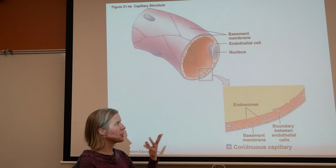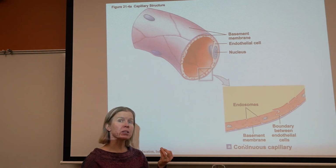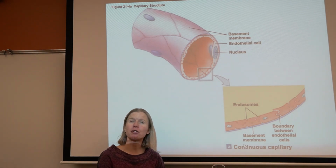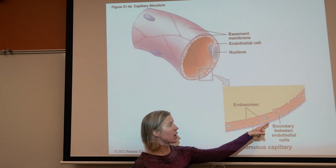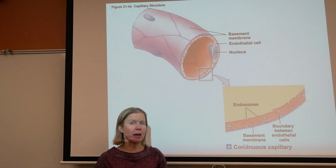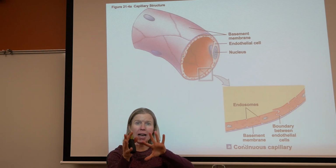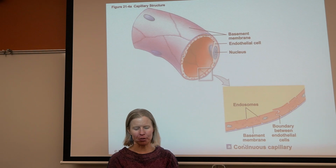Now this would be standard, so this would be like, say, in skeletal muscle. We would find some specific, maybe more specialized versions in the brain, right? So if you recall the blood-brain barrier, we have continuous capillaries, and in fact we'd add some tight junctions, right, to really make sure these cells aren't letting anything pass between. And then of course with the blood-brain barrier we have astrocytes adding those little foot processes, right, to surround the vessels as well.